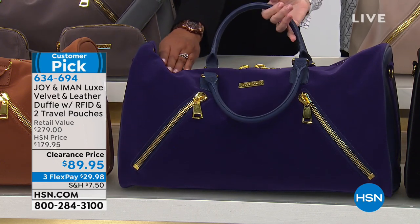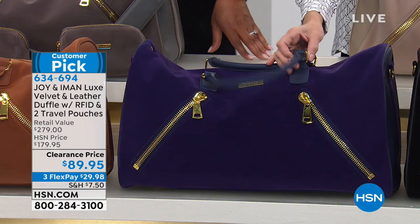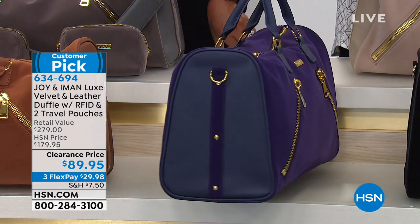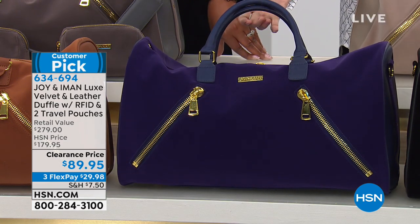Wouldn't you say though that this navy has a little purplish tint? It does have a little purplish hue. Just a little purplish tint, it's beautiful. But you know it's going to be navy because your leather is all navy. So you see the difference there, but you're absolutely right, Deb. It does have a purplish hue. Gorgeous.